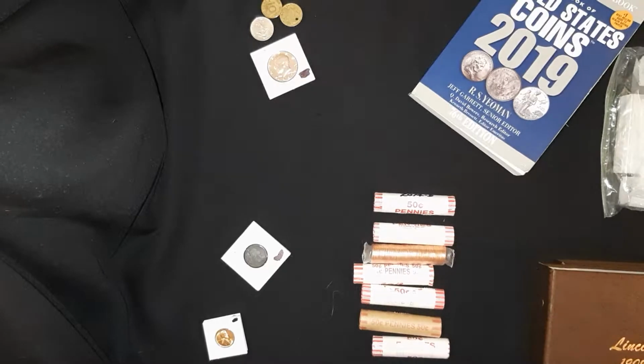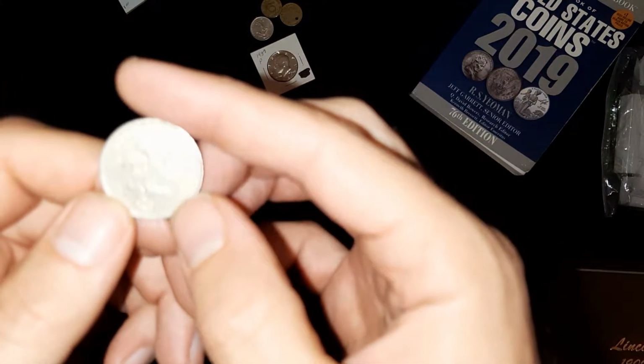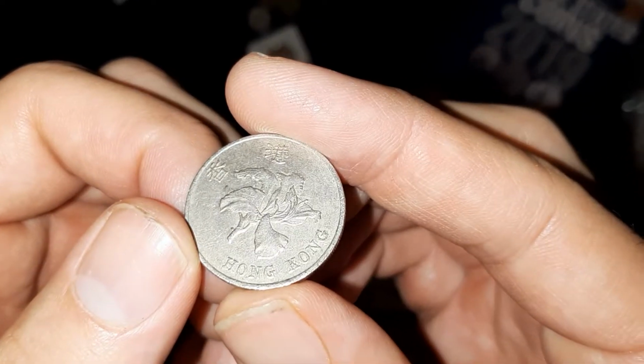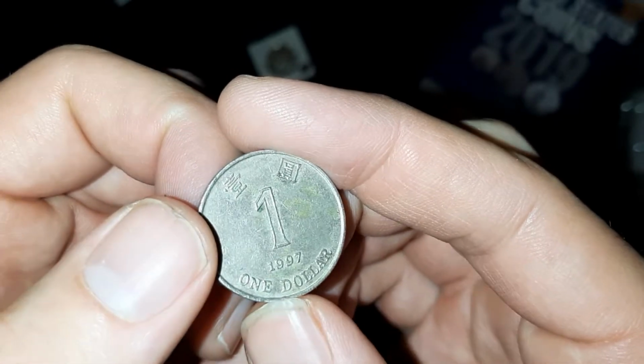So what else do you have, Junior? I got this. It's also foreign. So one of the dealers was kind and just let him dig up some foreign coinage. This is from Hong Kong. And they use dollars. 1997. These are all from the same dealer.